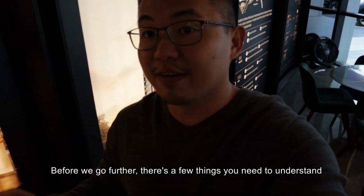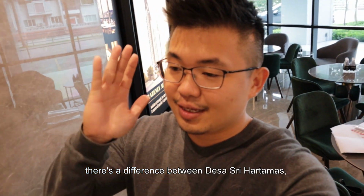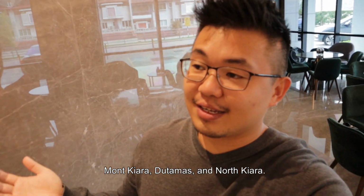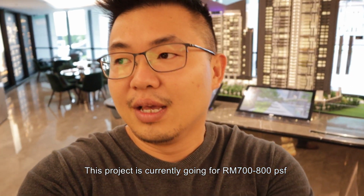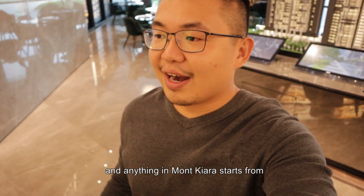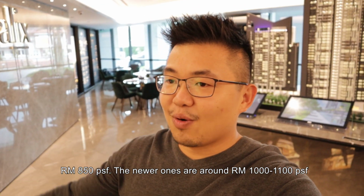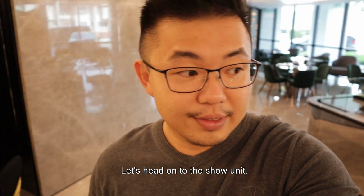Before we go further, there are a few things you need to understand. There's a difference between Desa Sri Hartamas, Mont Kiara Dutamas, and actually North Kiara. This project now is going for 700 to 800 per square foot, and then anything in Mont Kiara starts from 850 and above. Some newer ones are like 1,000, 1,001 per square foot. So let's go on to the show unit.